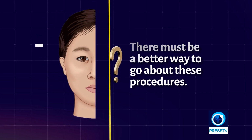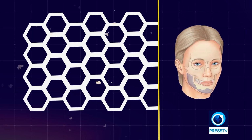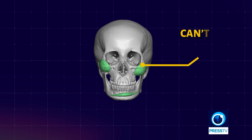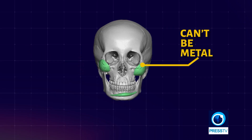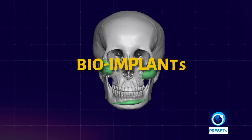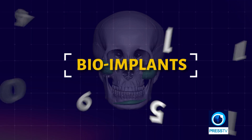What if there was a material that could gradually degrade over time and be replaced by your actual bones? That means it can be metal, with all desirable and not so desirable properties that it brings. This is where we delve into the uncharted territory of bioimplants.